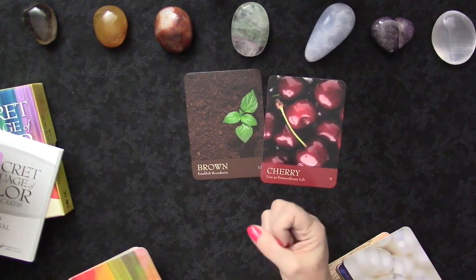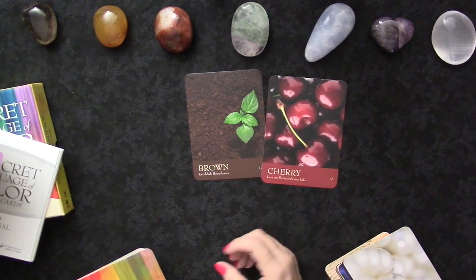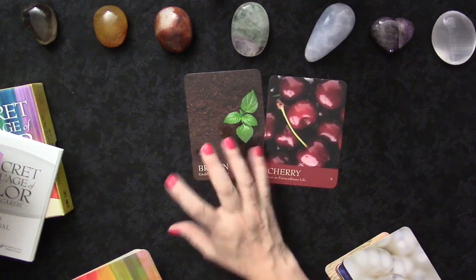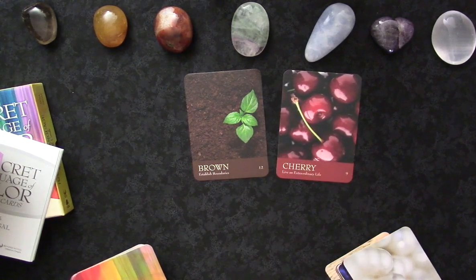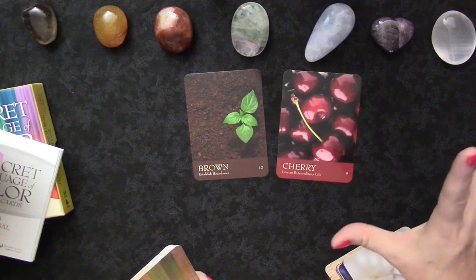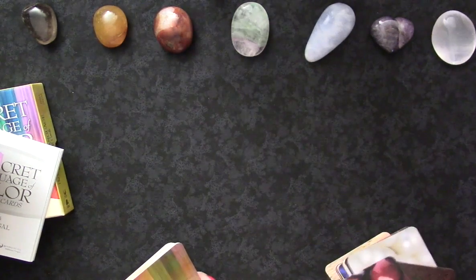Brown is really earth oriented, right? You've got that soil there, like you're really digging into the ground and finding groundedness and boundaries. Having that basic foundation, that strength of boundary, that strength of groundedness is what's going to allow you to live this extraordinary life. It's going to allow you to leap off from a much more stable place. So I really do like these.